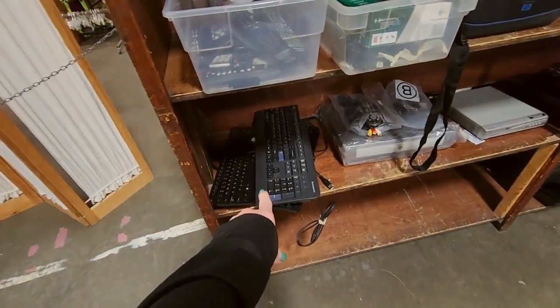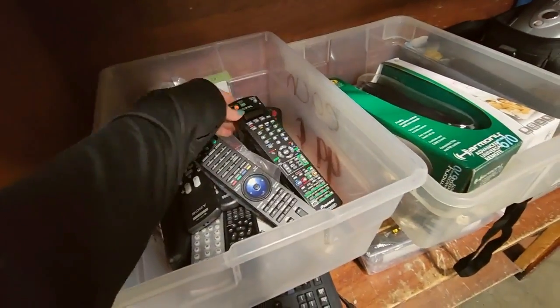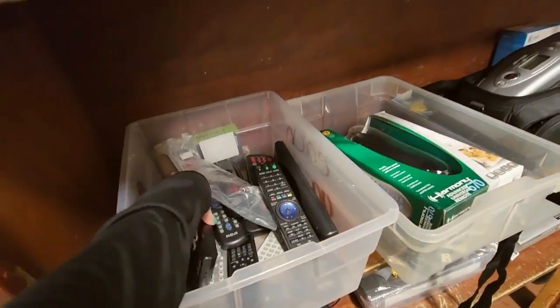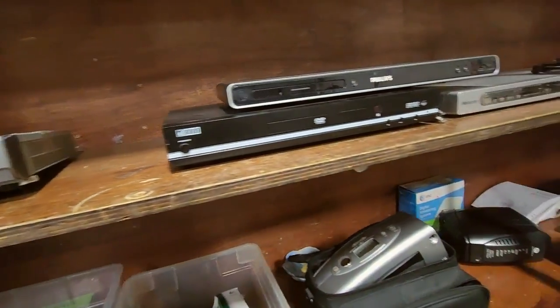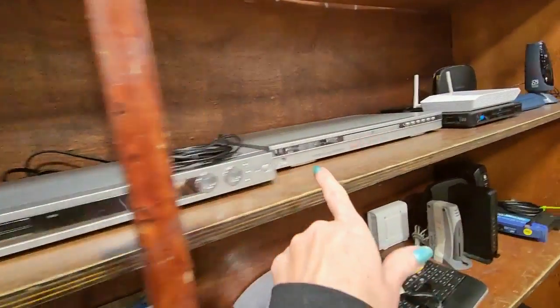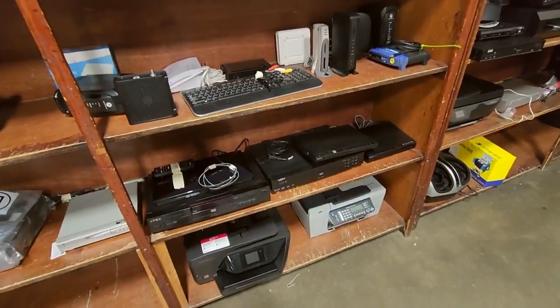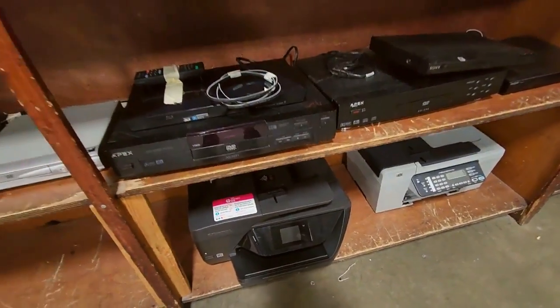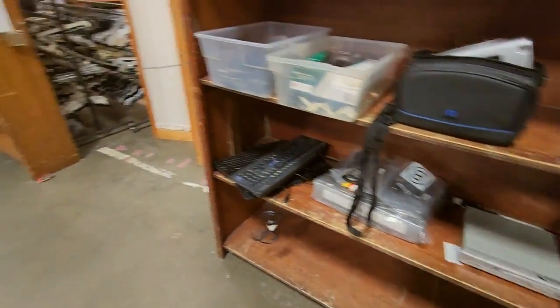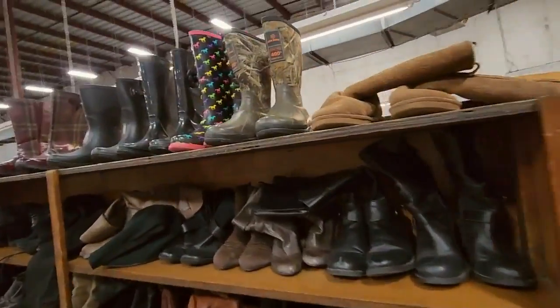And we have keyboards. A lot of the keyboards I use in videos came from places like this. Little remotes you can purchase if you need a remote. They have DVD and CD player. These are all DVD players. Modems. Yeah, I bought printers down there. I bought a VCR recently from Goodwill for my dad for $5. He has VHS tapes. He says it works great.